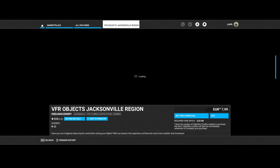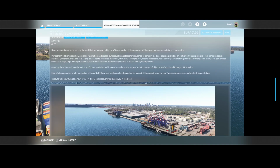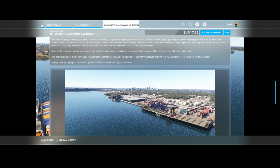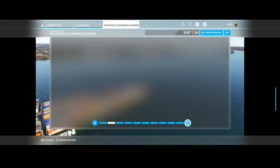Then we've got the VFR objects, which made their premiere almost a week ago. In this case, it's Jacksonville. Last week it was Newark and New York, if I'm correct. And in this case, they updated Jacksonville. So that's really cool. Let's have a look at some of the screenshots which they have added.